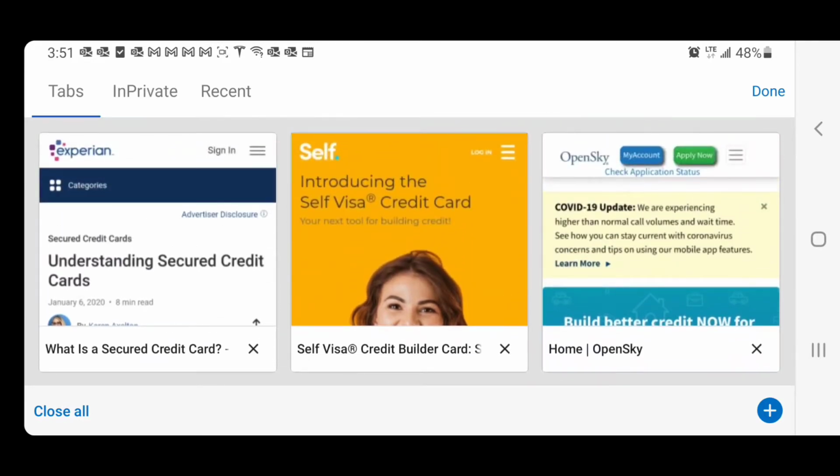But first and foremost, let me dive right into Experian, and I'm gonna go through each one of these tabs to show you what a secure card is and isn't. Let's dive right into Experian.